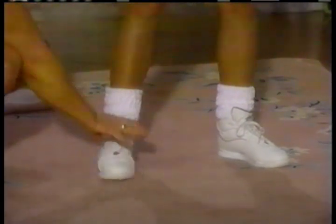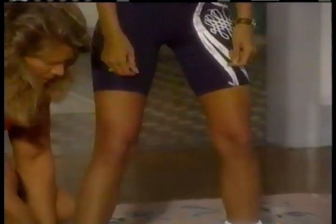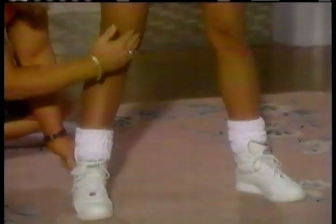What we want to do is make a solid foundation. So you want to take your legs out a little wider than shoulder width, plant the feet so that the knees are aligned with the first big toe right here, slightly flexed.